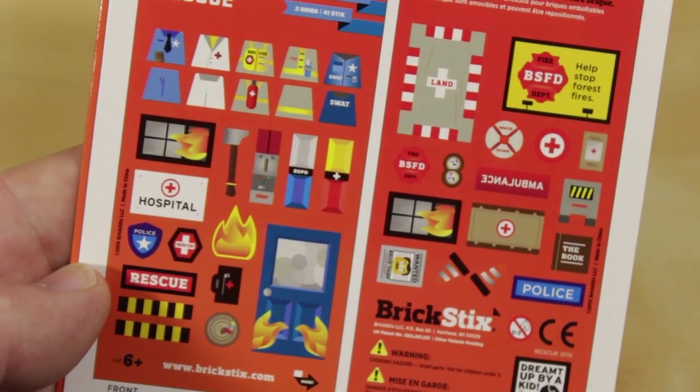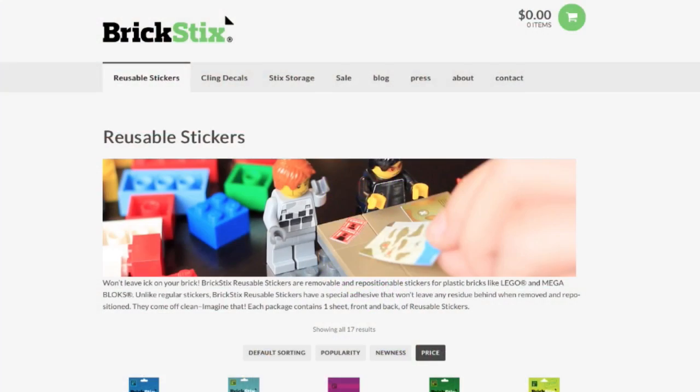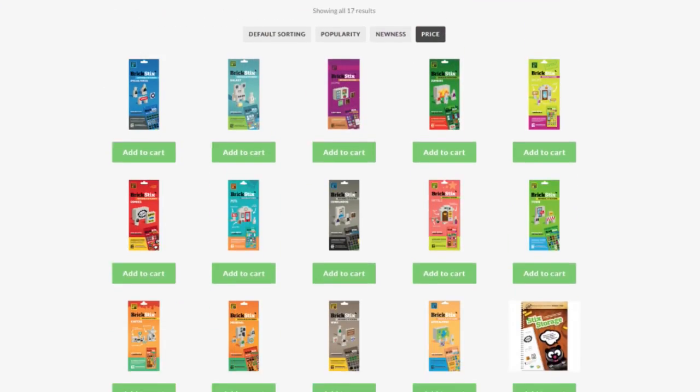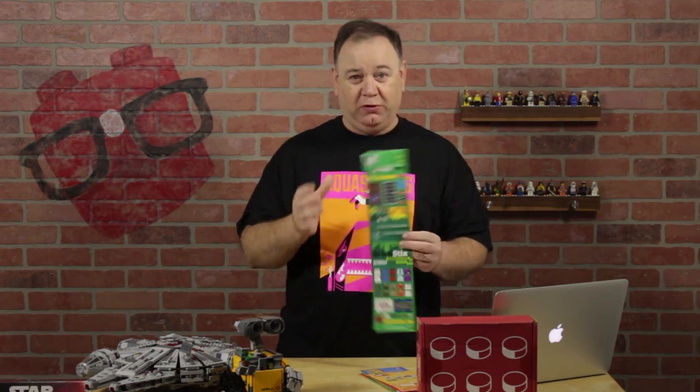Each one of them, if you look at the back, you'll see all the stickers that you're going to get. And this isn't all of them. There's actually a whole ton of them. If you go to BrickStix.com, you can see the entire collection. And they're actually available in a lot of retailers as well. They are the brainchild of a kid inventor, Grayson McLean. And how cool is that? To see a problem, come up with a solution, start your own company.